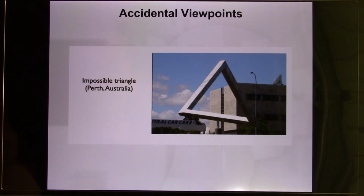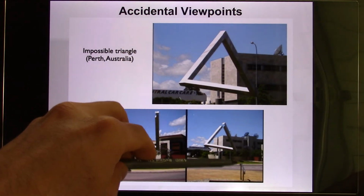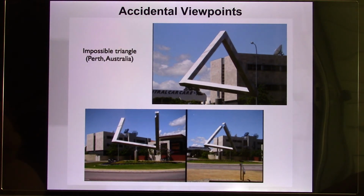And let's look at some application. Because the 3D vision is created by your brain, so some artists create this called the accidental viewpoint. This is triangle, they call it impossible triangle. Why impossible? Because this is not a triangle, this is actually this. So you have to stand here, it's gonna look like a perfect triangle.